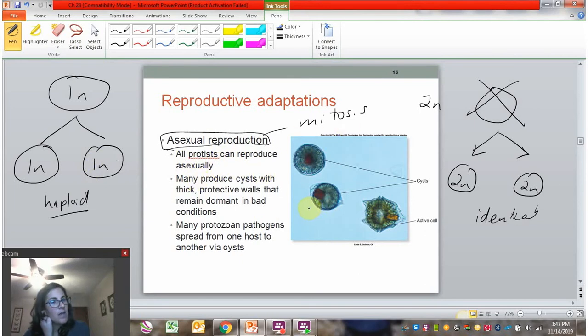We see that some protists also will produce a cyst. If the normal cell looks like this, the cyst is a thick version of the cell with a really thick cell wall, and these are usually dormant. So they're a way that the cell can survive harsh conditions. This cell might not be able to survive a frost, for example, or a frozen lake, but the cyst can. We also see cysts are important in disease, the diseases caused by protists.